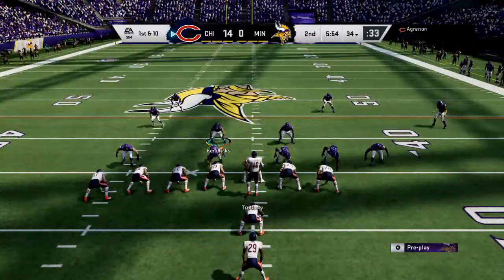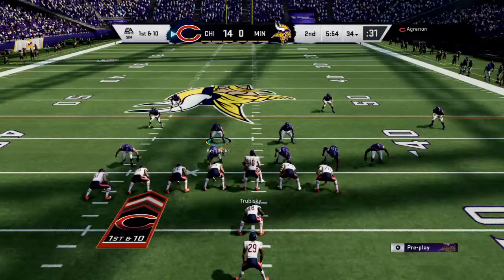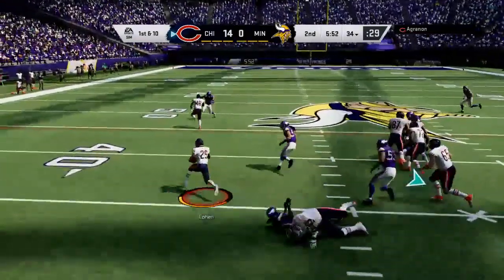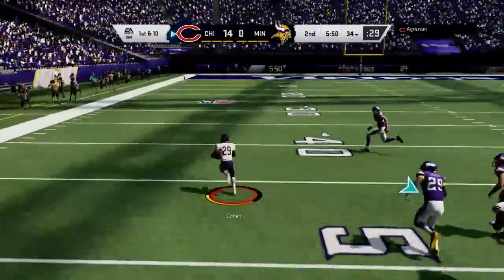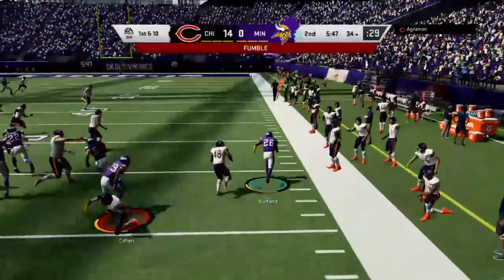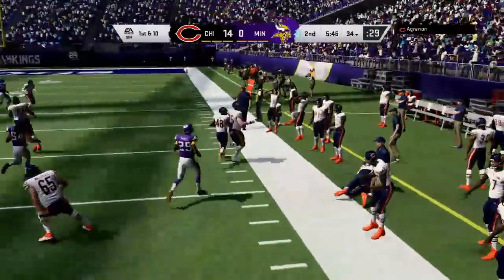At the line, prepping for their next drive, the Bears offense. It's been a good first half so far. They're up 14-0. Points here could really put them in command before intermission. Yeah, and it's all well and good. And now look at this. Big gain, but a fumble. And the Vikings pick up the football.